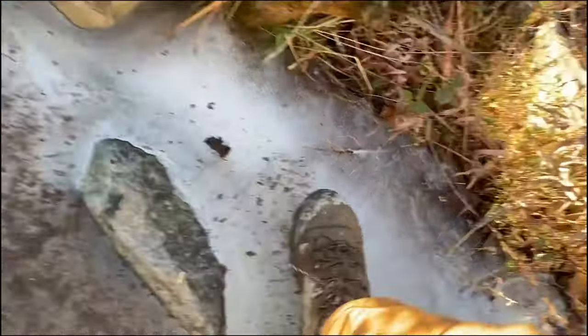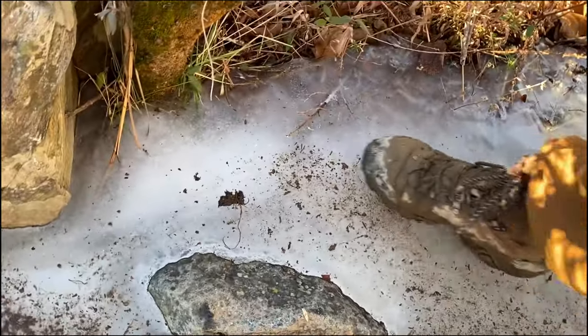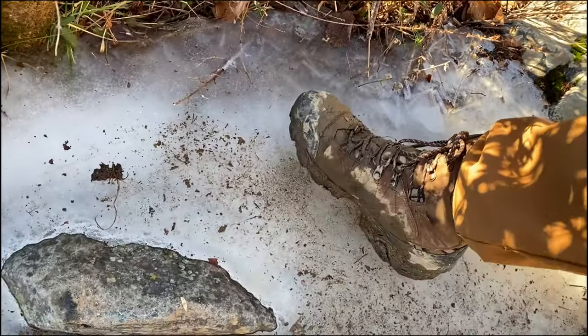That part was scary. I would never attempt to hike that portion of the trail again when there's ice. Never. So this is a block of ice. You don't want to be stepping on it when you're on a ledge.